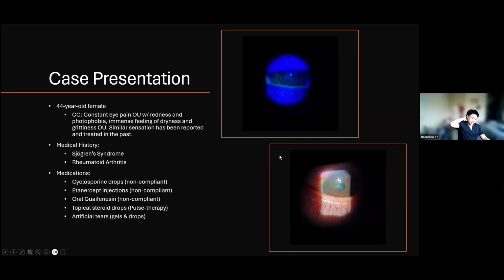With that being said, we had a 44-year-old female come into our clinic with a complaint of constant eye pain. It's red. She's very light sensitive, and you can see from those pictures, she has a really hard time opening her eyes under the slit lamp, especially with that bright blue light. She also had a general feeling of grittiness, in both eyes.